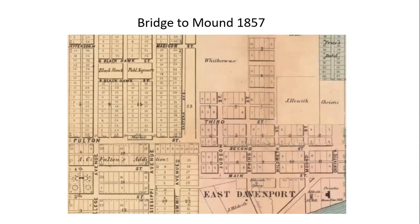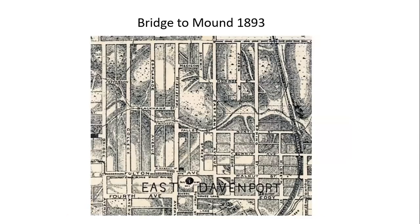This is an image from the 1857 Lambach and Holgain map that shows the area of Kirkwood Boulevard between Bridge and Mound Street. And this is a topographical map by Melchior Huebinger from 1893 that shows that after Bridge Street, the topography changes, and between Bridge and Mound Street, it dives down into a valley, and the area that would become the extension to Kirkwood Boulevard is very twisty and turny.